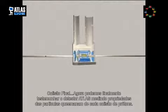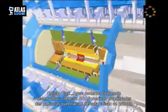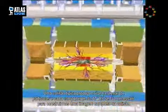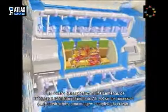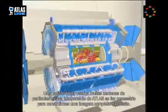Now we can finally witness the Atlas detector measuring the particles from the colliding protons. A typical collision produces many hundreds of particles, and each component of the Atlas detector is necessary to build a full picture of the collision.